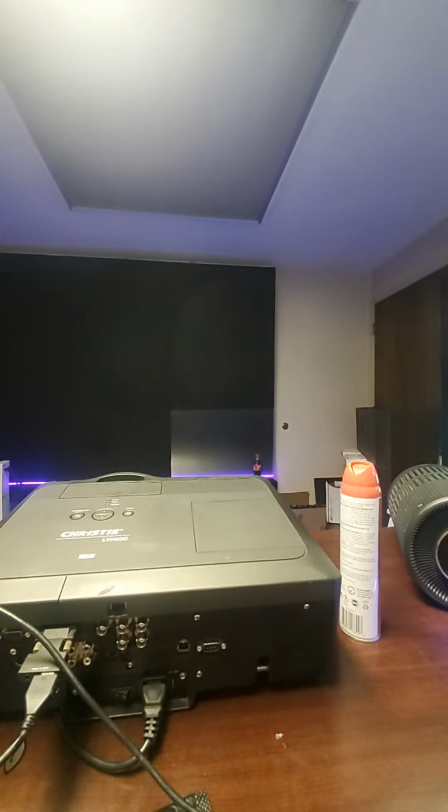Build a screen to the ceiling. Turn on all the lights. I'm excited about this. I'm so excited.